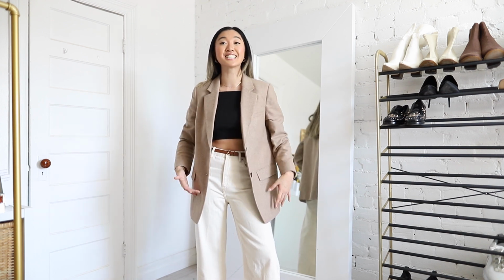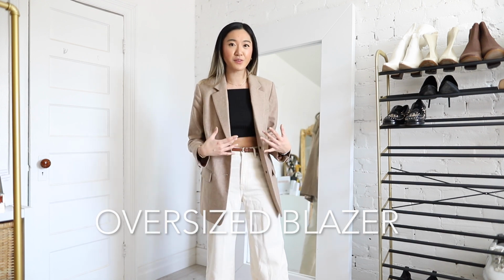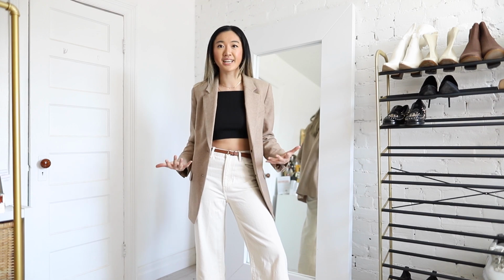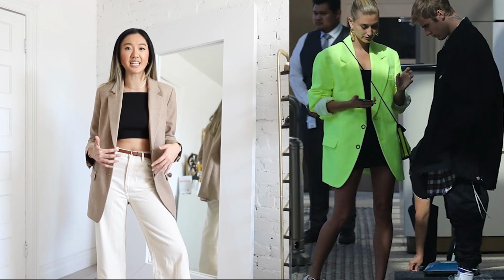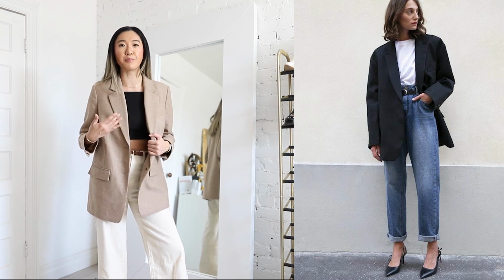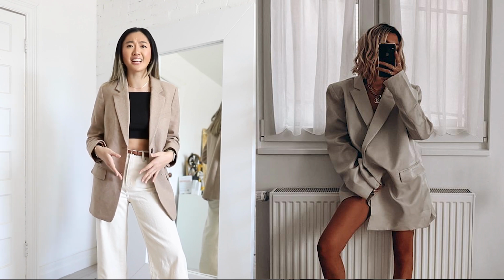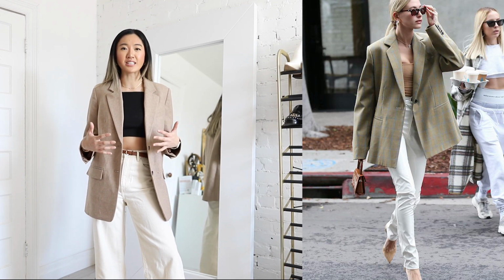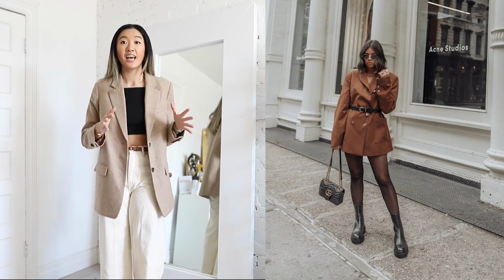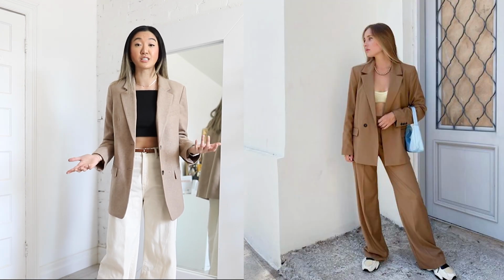But the next trend is the oversized blazer. So this can be worn in so many different ways, like I'm wearing right now, almost like a jacket with a crop top underneath. You can wear it buttoned up and belted. People have been doing that as a sort of blazer dress. Ones with really wide shoulders and skinny pants underneath. There are just so many different ways to wear this oversized blazer trend, and also varying degrees of how oversized you really want your blazer to be.